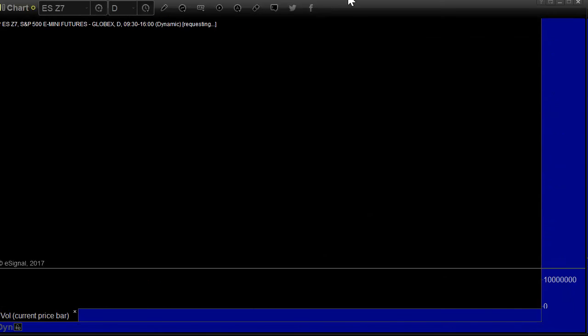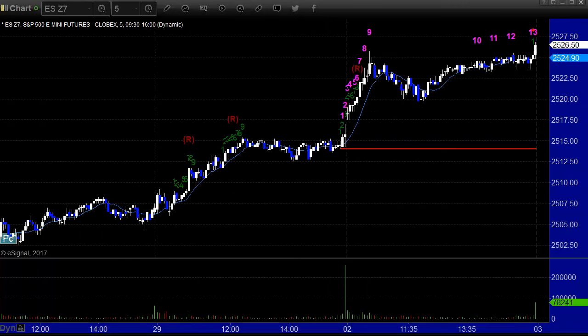Let's look at the intra-day action. So we've got 5-minute candles on the ES. Note the 13 sell signal on the 5-minute chart right at the close. But we did have a little gap up that we never filled, so keep that in mind. We got to go back and fill that. And we surged higher early, and then that was it until the very end of the day.